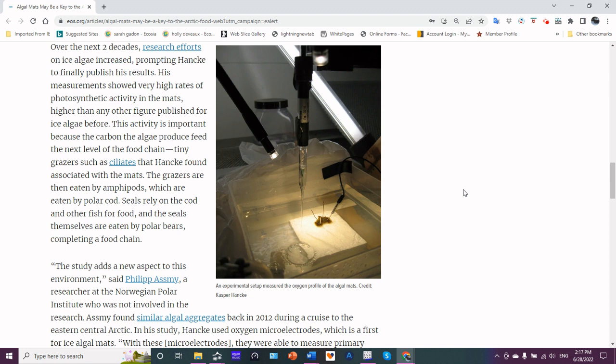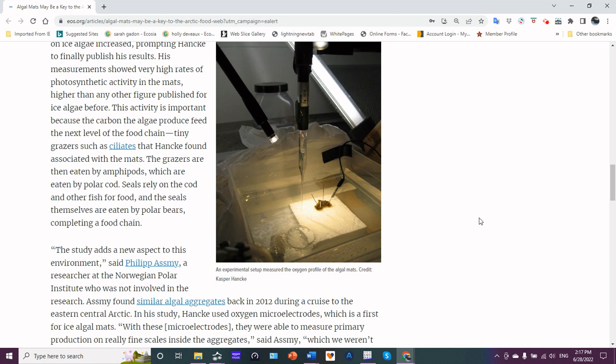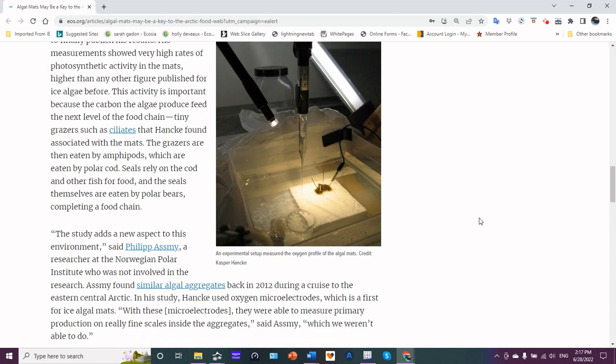What's really interesting is he showed very high rates of photosynthetic activity in the mats, and of course, if you have high photosynthetic activity, you're going to have high productivity. The activity is important because the carbon the algae produce feeds the next level of the food chain, in this case tiny grazers called ciliates. Ciliates are then eaten by amphipods. Amphipods are a food source for polar cod. Seals like to eat polar cod and other fish, and then the polar bears hunt the seals. There's your food chain. Look how many levels: producer, ciliates, amphipods, fish, mammal, bigger mammal. Quite a few layers there.